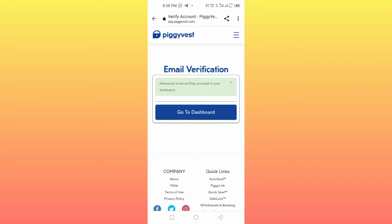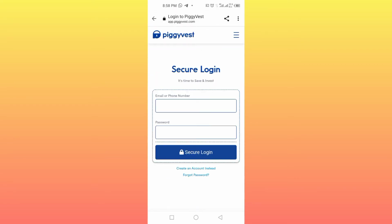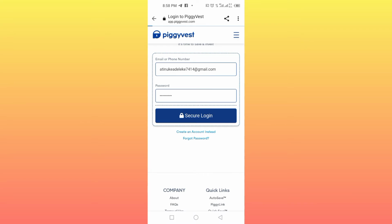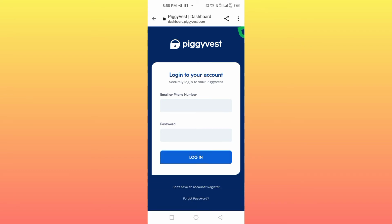Awesome, awesome. So let's go to dashboard. So we move to our dashboard. So we want to secure our login. So email, it's asking us for the email account again. gmail.com. So we have our password. All right, so we want to secure our login. Yes, you can save your password. You may decide not to save it. It depends on you. So yes, so we are coming here to log in fully.